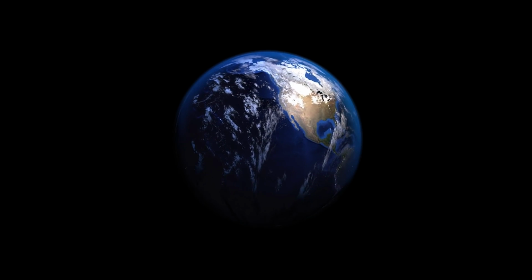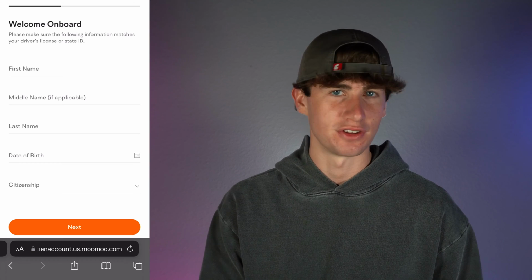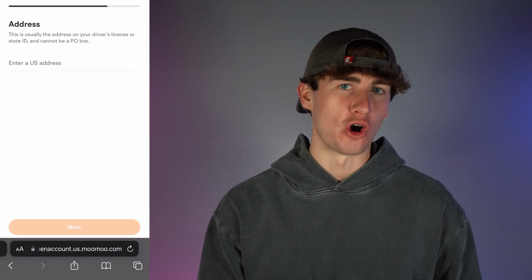Let's fill out a US application, but if you're watching from another country, don't worry, the process is similar. After choosing country, enter your first and last name, followed by your birth date and country of citizenship. Click next, then enter your social security number. Moomoo, like all brokers in the US, is required by law to ask for this to verify your identity. Next, you'll enter your home address.